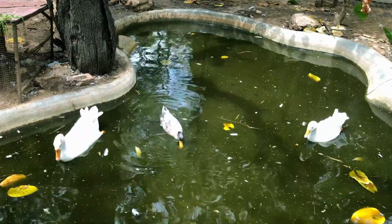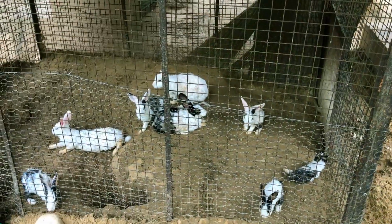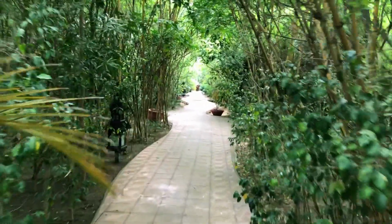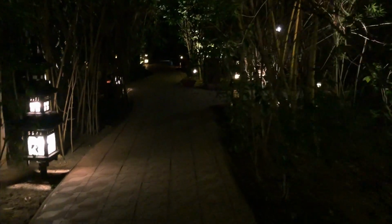Treehouse Resort is an amazing property for a weekend getaway from the hustle and bustle of the city. The staff is really friendly and helpful, and they take utmost care of you. So I highly recommend this property.